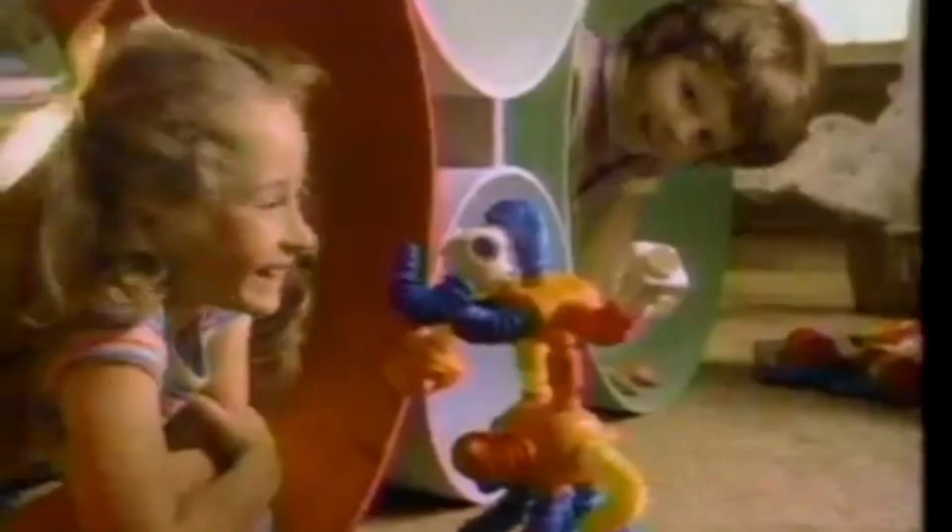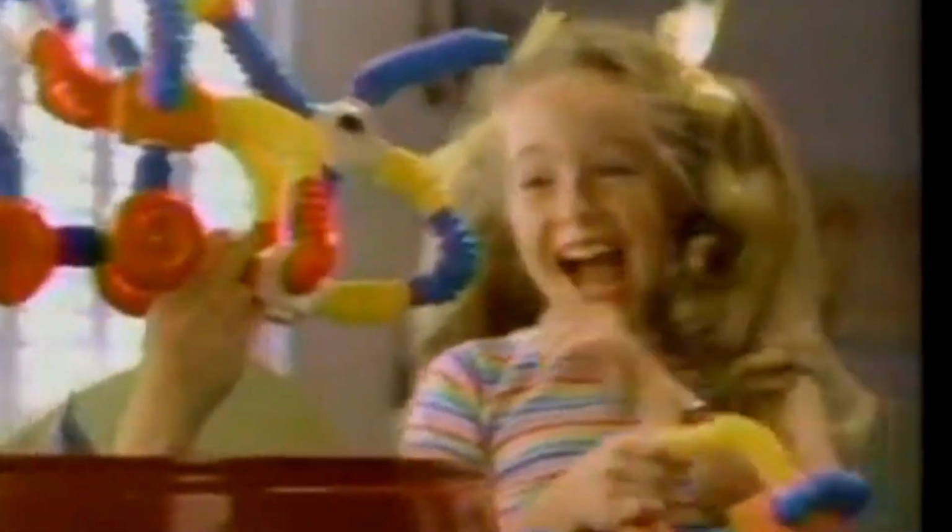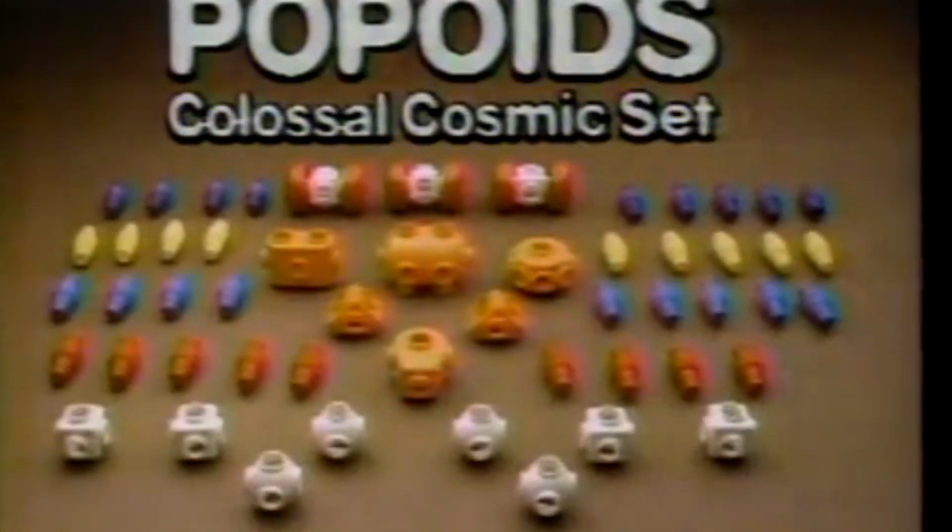To illustrate this, one of the commercial jingles went like this: make them into rockets or little Popoid cars, or snap them all together and build a Popoid man from Mars.